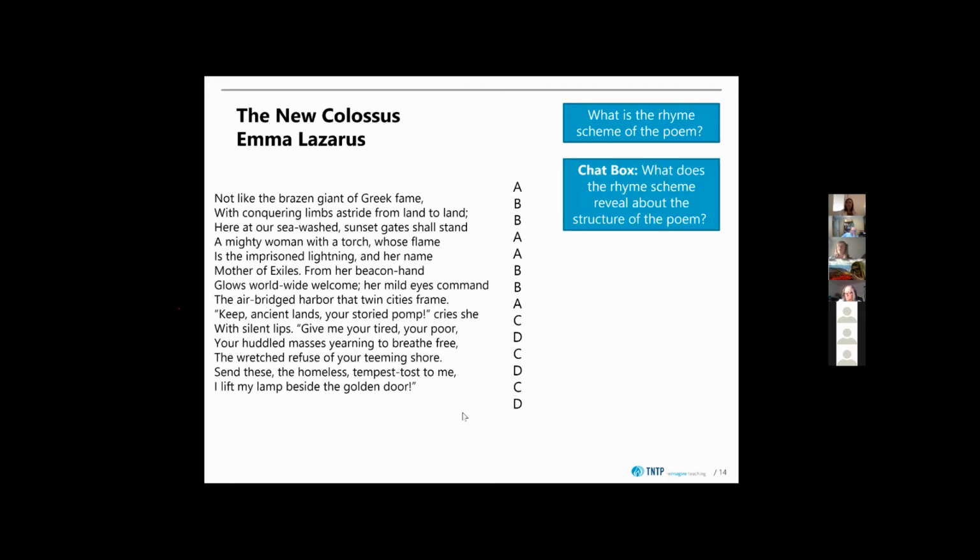So if we know that there's this shift in meaning, my question for you guys that I want you to type into the chat box is, what do you think is that shift in focus? So what is the focus of that first 8 lines versus this second 6 lines here that we notice in a shift in meaning? What do you think is that shift in meaning between the first 8 lines and the last 6? And I'm going to have you type your responses in the chat box.